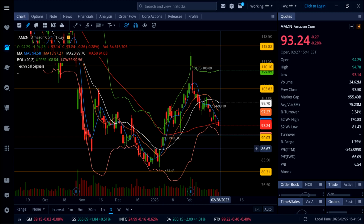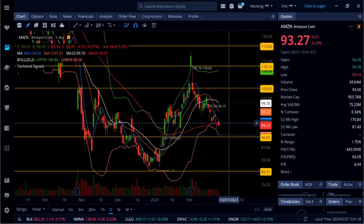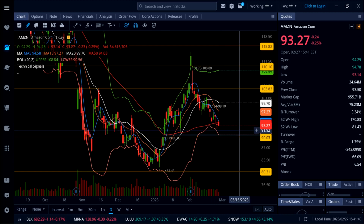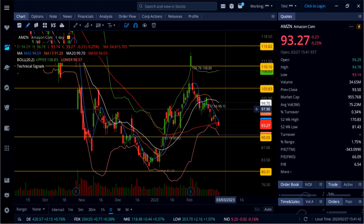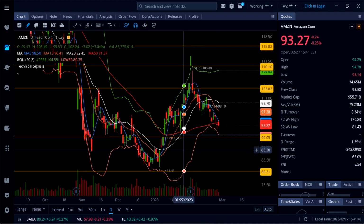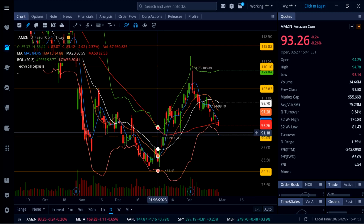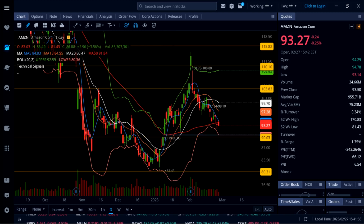To the upside, we have resistance at 95, and if we can get above 95, watch out for a move all the way up to 97.28, and then 98.10 right here. This gap up here will also get closed, and then we also have resistance at 100. Strong support on Amazon at 90, so watch out for that dip buying opportunity down here on Amazon.